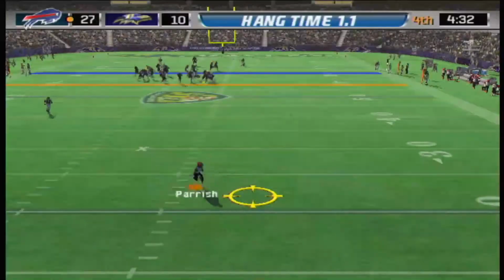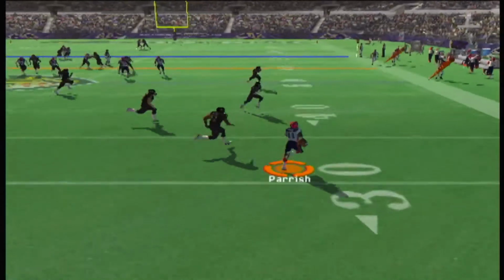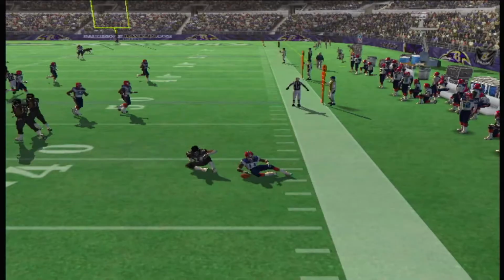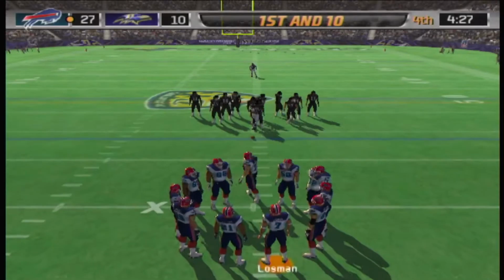Here's the punt from the 22. Able to get some good yardage on the return, and he goes down at the 38. It's first and 10.